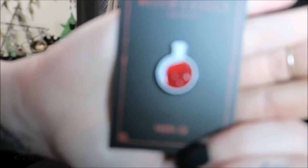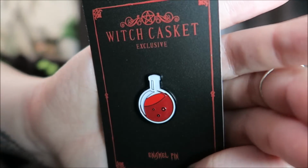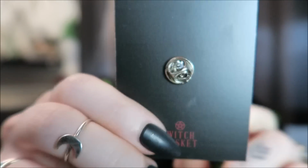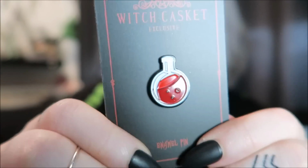Then next we have our pin. We always seem to get a pin. And it's this little one. A Witch Casket exclusive. It's quite small. Just looks like a little potion bottle kind of thing.